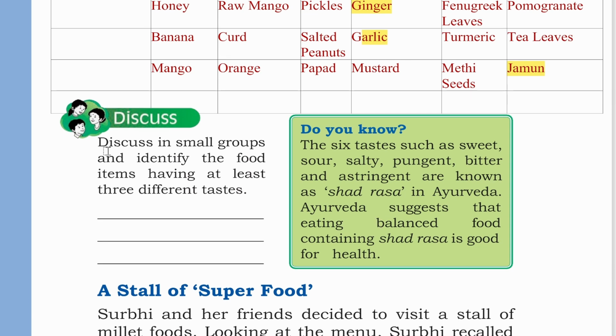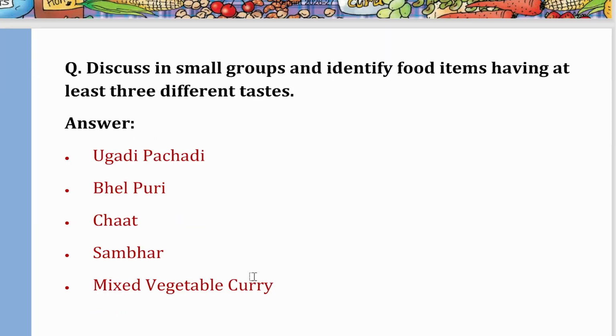Okay, next question. Discuss in small groups and identify the food items having at least 3 different tastes. So कुछ ऐसे food items के आपको नाम बताने हैं which have at least 3 different tastes, like sugar, salt and sour, like that it has 3 different tastes at least present in that food item. Okay, so let's see. So उगादी पचड़ी, ना आप देखो इसमें तो सारे 6 फ्लेवर्स प्रेजेंट होते हैं.